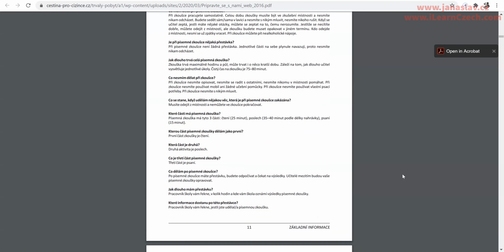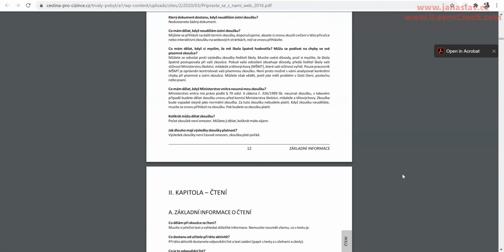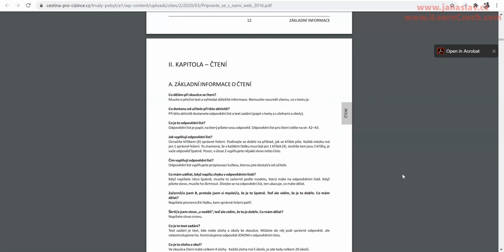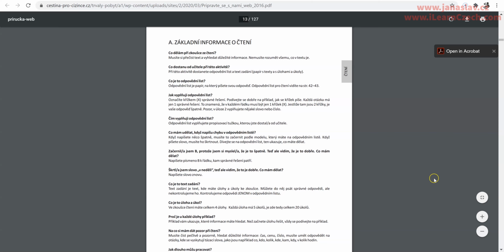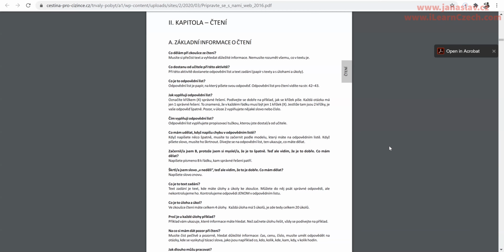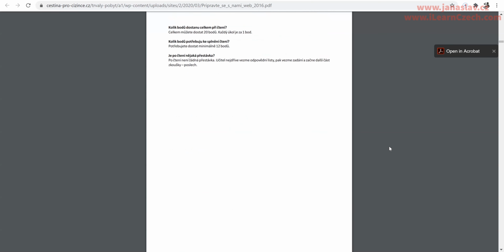Okay, so there are some questions about the exam that people might ask first, and then they focus specifically on each part. The questions here are about, for example, correcting your answers, whether you should write with a pen or with a pencil. So they have collected all these questions and you can find the answers here.